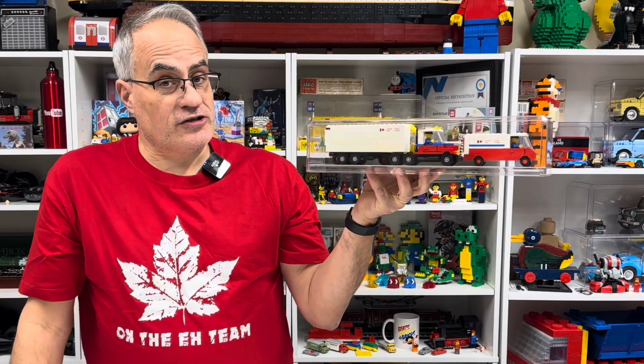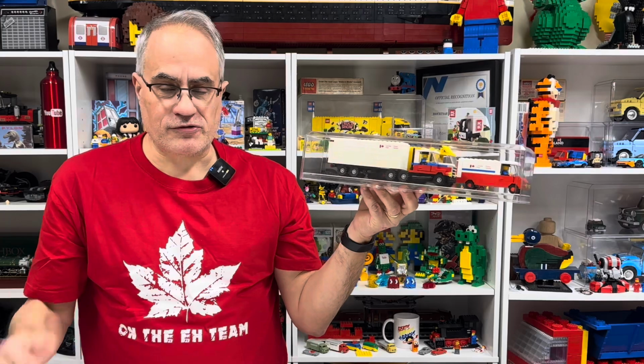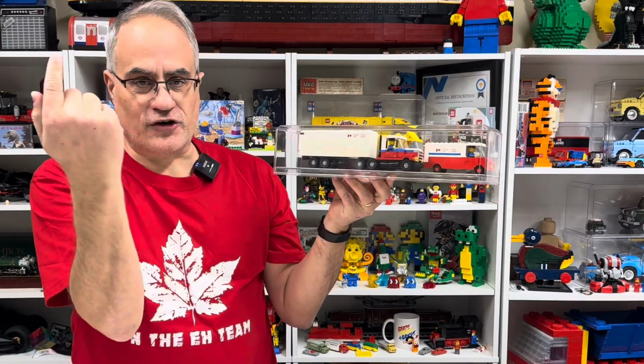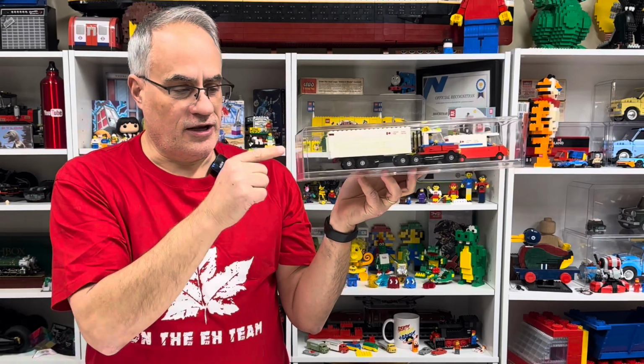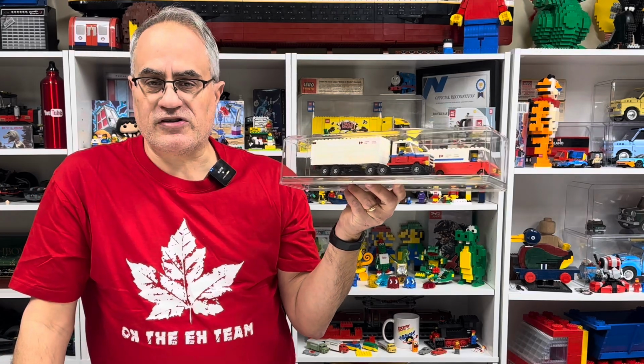Pretty rare. I don't have the instructions for those. You can get them at brickfactory.info. And I don't have that one printed brick for the truck. So those are things that are on my wanted list. I'm always looking for the set 105 instructions, set 107 instructions, and now I've added the printed brick there to my wanted list. So just one of those things.